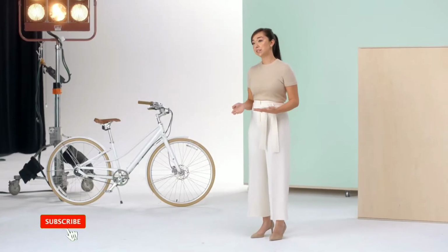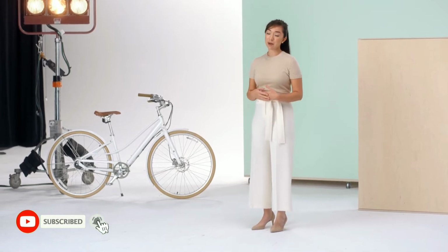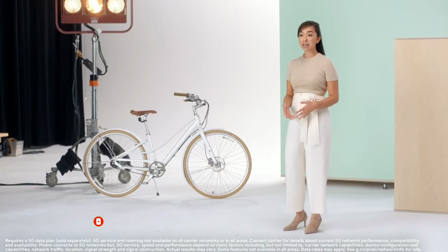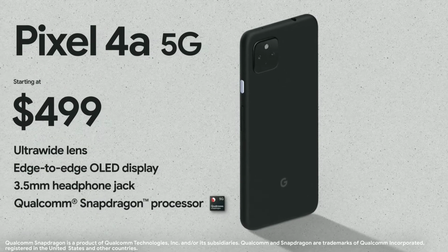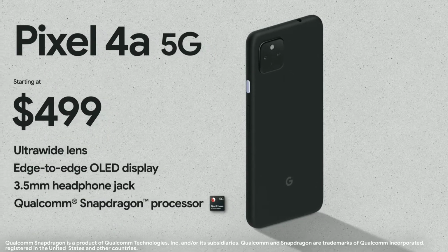The Pixel A series has always been about making the best of our technology as affordable as possible. And with 5G gaining momentum, we wanted to make this new technology available at an affordable price. The Pixel 4a 5G starts at only $499. But we know that some people also want more with their phone.